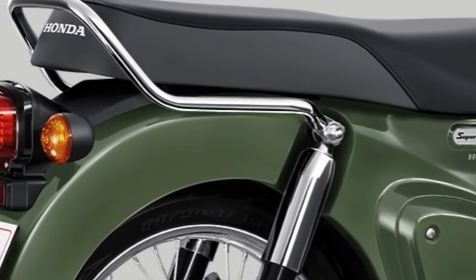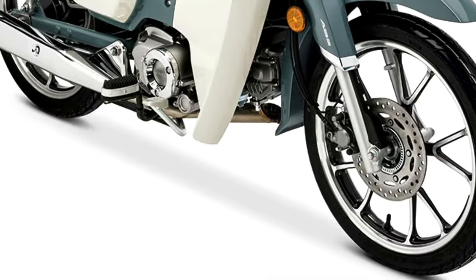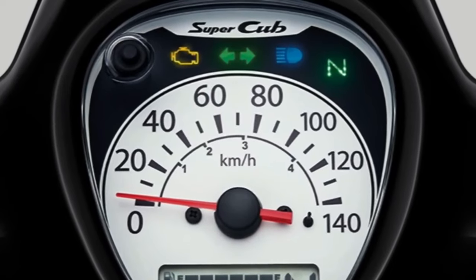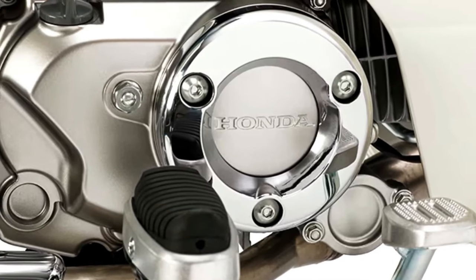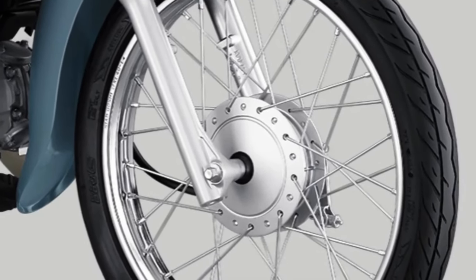The 2024 Super Cub has a telescopic fork with 3.9 inches of travel, twin rear shocks with 3.6 inches of travel, a 220 mm front disc brake, and a 110 mm rear drum brake. Other features include front-wheel ABS, fuel injection, and an electric starter.